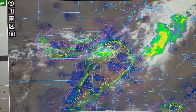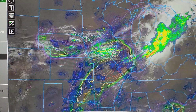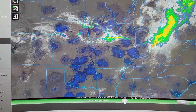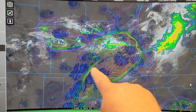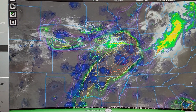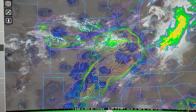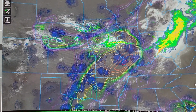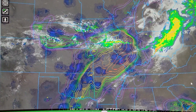But I want to take a look at this, from the College of DuPage NEXLAB page. This is the satellite, and it's got the CAPE put on it. For some reason, the CAPE is disappearing as it gets to the later part. But let's go back to here. So this area right in here is high CAPE. CAPE is convective available potential energy. That's the energy that's being supplied to storms, to fuel storms. Along that same corridor, we've got a lot of high dew points coming in, and temperatures that are soaring, surface temperatures. So those will all work to fuel storms later on in the day.